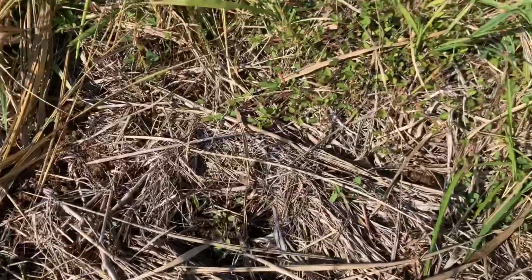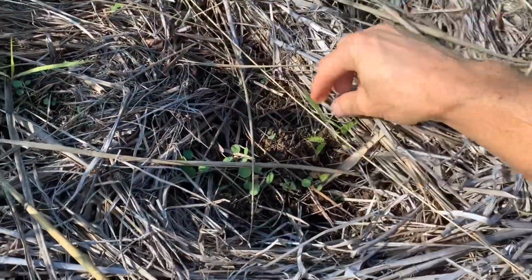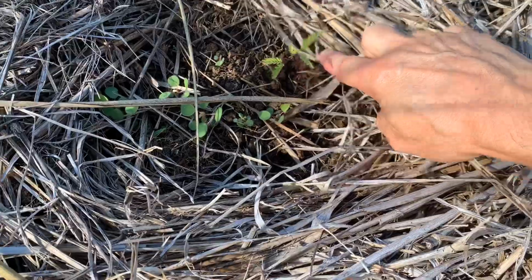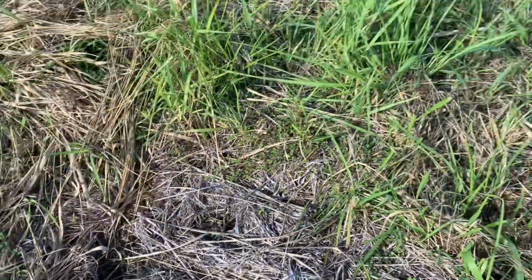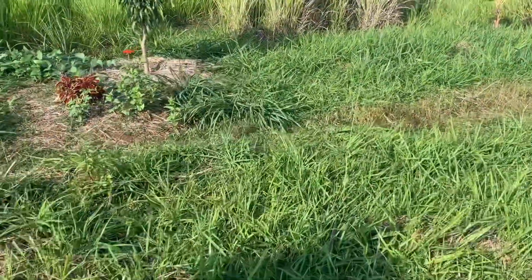Upslope of a lot of my plants now, I've done some plantings of Leucaena that are new. So this was just from a local plant nearby that was really thriving. So I'm hoping those will grow quickly, create some afternoon shade for a lot of the trees, and then some good chop and drop for later on.